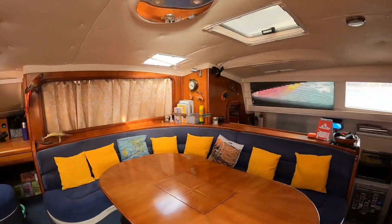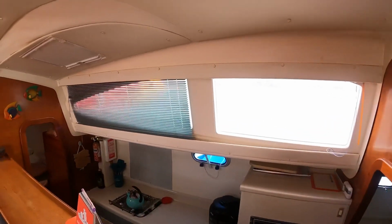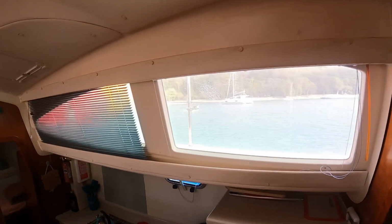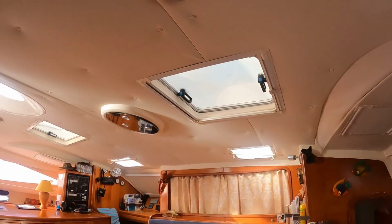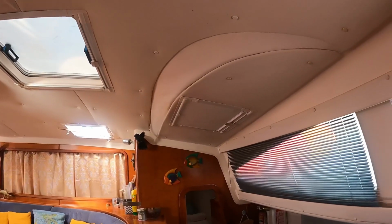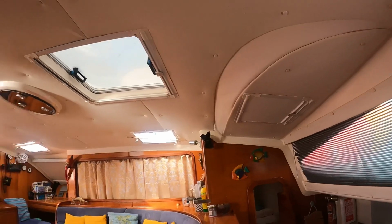And then we've got on here, I've just left one closed. We've got blinds across these windows. We typically keep them closed because we're in the Caribbean, it's hot, and it allows some shade. There are 6 hatches in the saloon. The ones that have got sunscreens like this we keep closed for the shade as well.